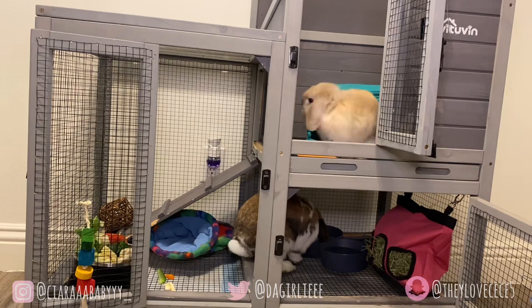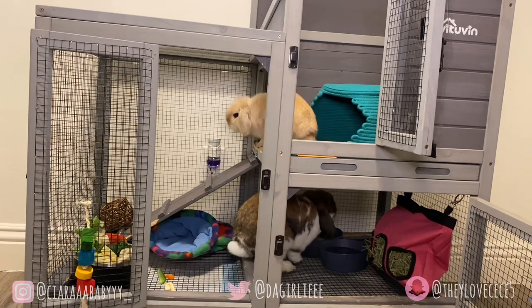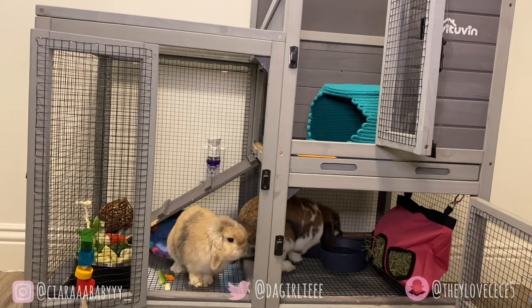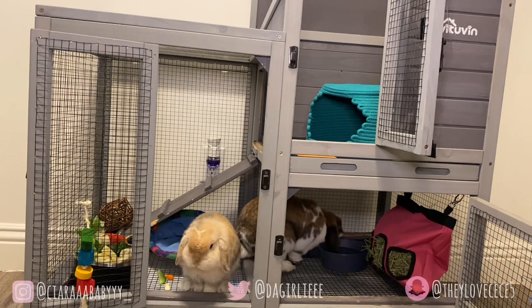Here's what I was saying with it might not be a good idea to give them two bowls each. It just looks too much. So I wound up ordering a hay feeder and a food feeder, like the little two-in-ones, and just switching it out.